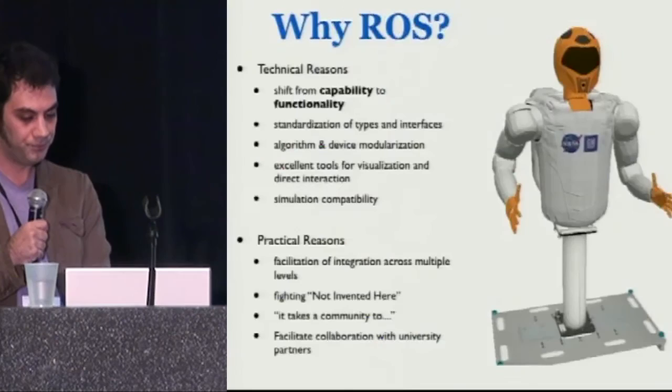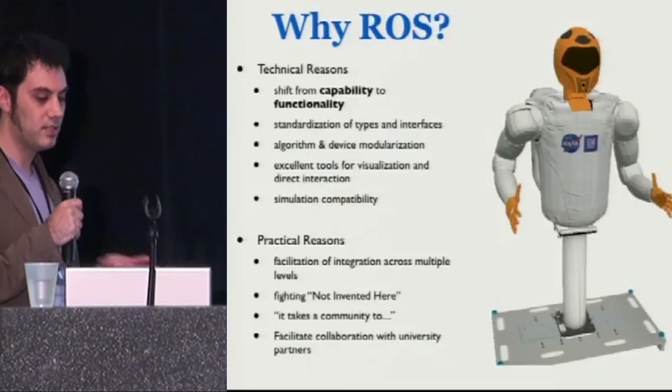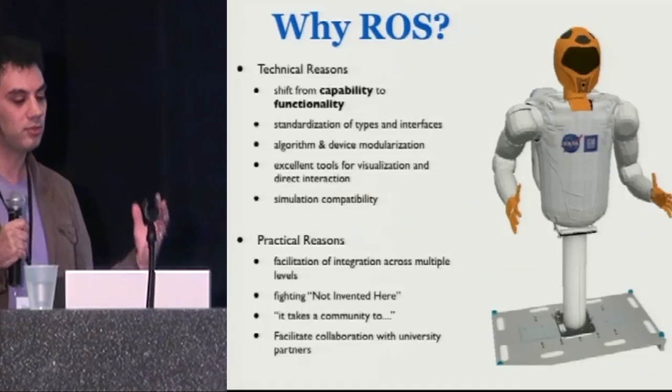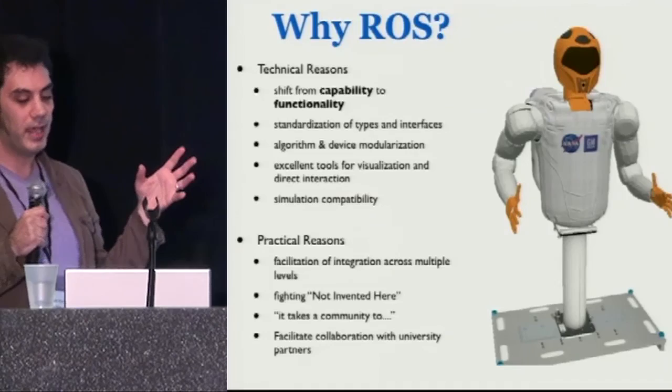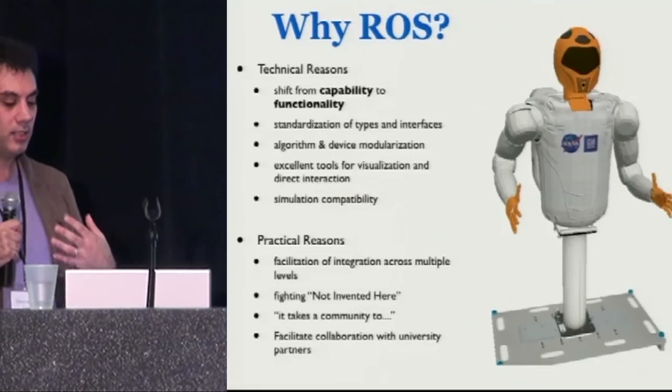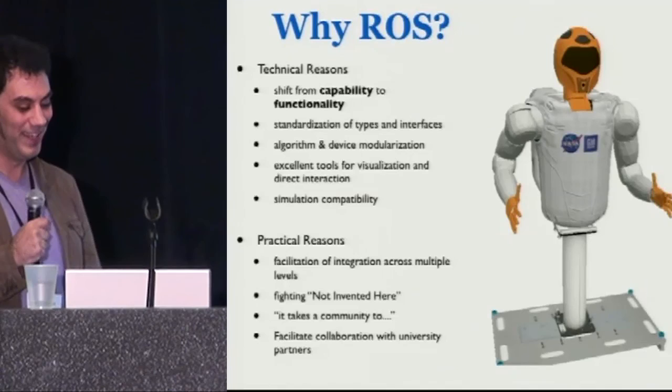So why ROS? A number of different reasons, some of which everybody I think sort of gets here: the standardization and modularization, et cetera. The excellent tools for visualization and interaction like RViz and interactive markers, awesome, great. But what we really wanted to do, just to emphasize, is move from having a robot that's capable of doing stuff to a robot that's actually doing stuff. And ROS is bringing that computational smarts in a way where we don't have to write it all ourselves. That's really it when it comes down to it. So technical reasons, but also practical reasons.